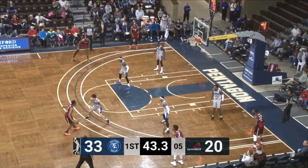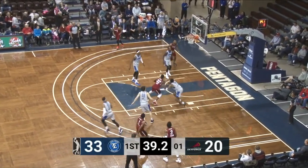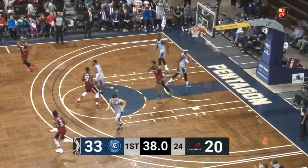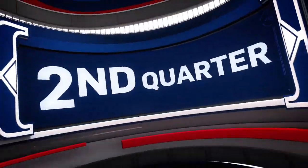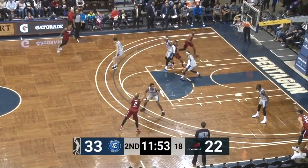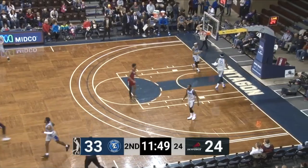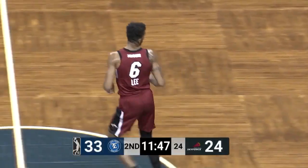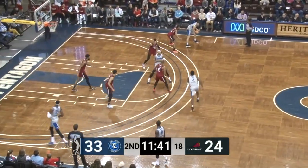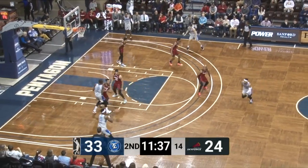As Martin backs away and then advances, and then pulls up for a long two, it's good. Back, start of the second quarter, and it's another Marcus Lee slam down from the perimeter feed. That was a long one. The Skyforce start off the quarter with the score to make it 33-24.